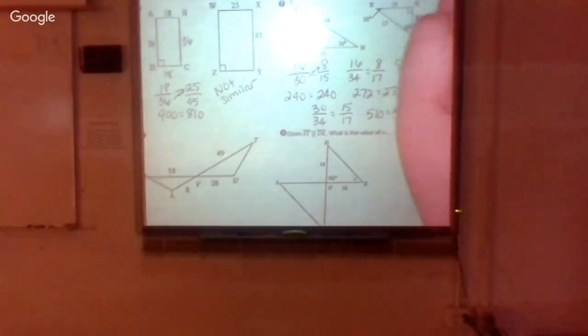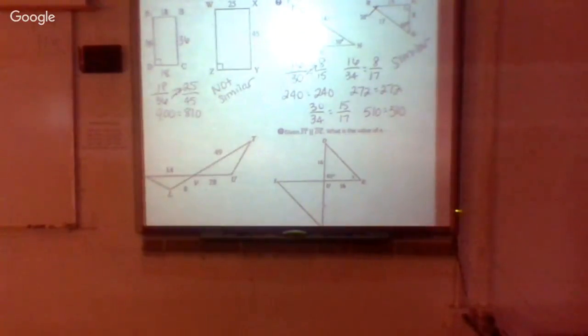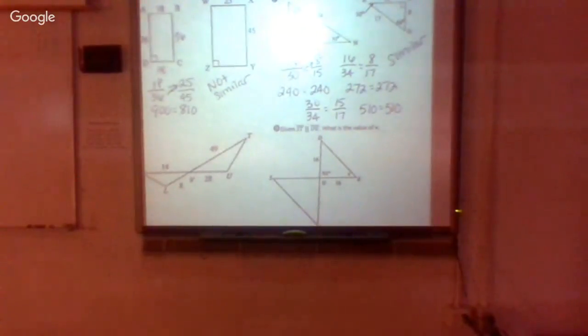Yes, these are similar. I have a question. Yes. What if one of the sides wasn't equal to each other? Then it's not similar. And that has happened, which is why I tell you to check every side that is available to you.